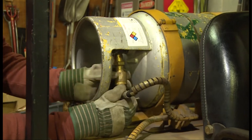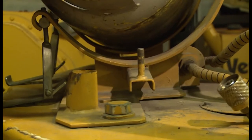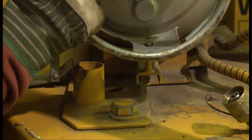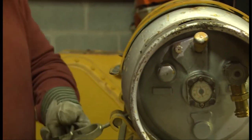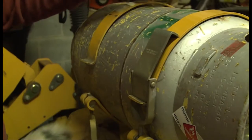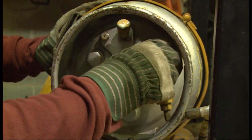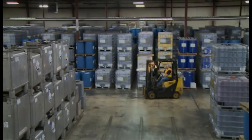Next, unscrew the gas line from the tank and roll the tank off the truck. Position the new tank by aligning it with the tank locating pin. This puts the fuel pickup tube inside the tank at the best angle to withdraw the propane. Secure the tank in place, hand tighten the fuel line, and open the valve. Once your vehicle has been fueled, you're ready to roll.